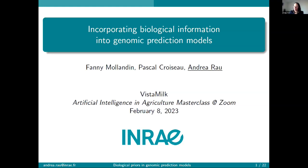But what I'll be talking about today is a bit of model development that we've been doing to try to improve the statistical models that are typically used for genomic prediction, to be able to better account for information that we've collected in various sources elsewhere. So it's an additional change of tacks compared to the previous talks, in that I'll be talking here about genomic data primarily. The work I'll present today was primarily done by a former postdoc of mine, Fanny Molandin, who was co-supervised with our colleague Pascal Croiseau.